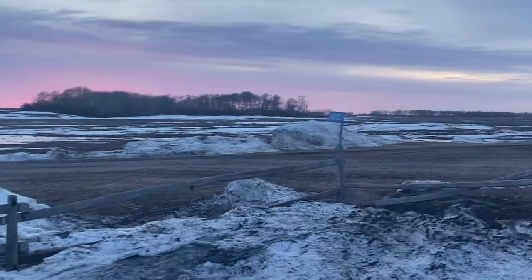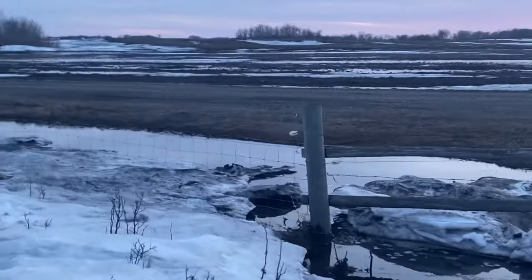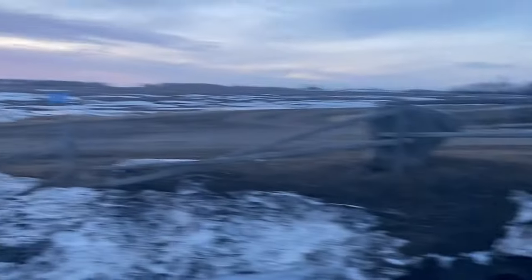Probably by next week, these fields will be bare. That field won't take much to do it because, well, let's see. All this blinking snow is over there. And down there. And here. And over there.